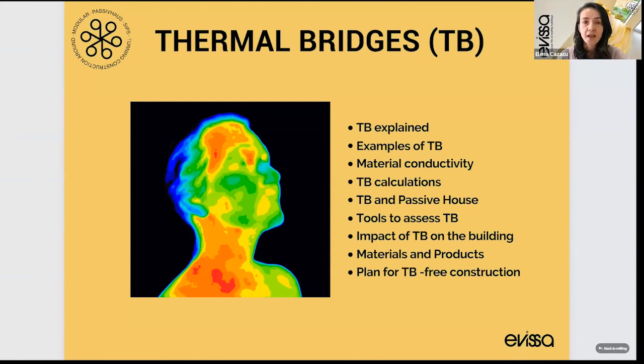Essentially, thermal bridges are linked with Passive House. That is considered to be best practice when it comes to achieving a well-insulated dwelling, and well-insulated building, we should say, because it's applicable for both dwellings and commercial constructions.